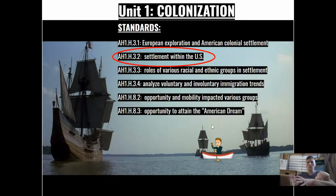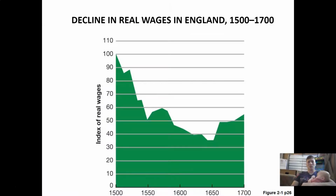Why do people move? Today we're going to be talking about how people made both voluntary and involuntary movements to North America to settle colonies, particularly for English settlements. Now we're getting into everything that leads up to the Jamestown and Plymouth colonies, everything that's English settlement versus Spanish and French. Also remember voluntary versus involuntary movements, like this voluntary movement of me going across the water. So let's get into it.